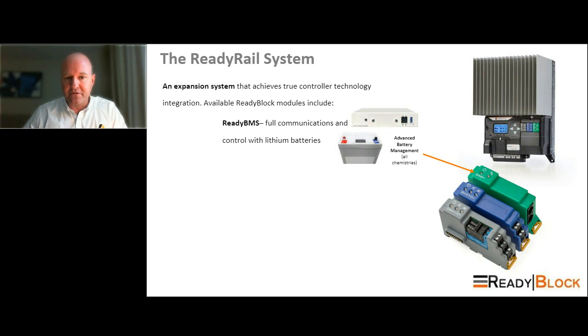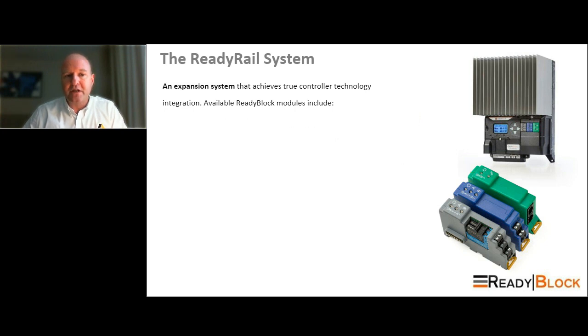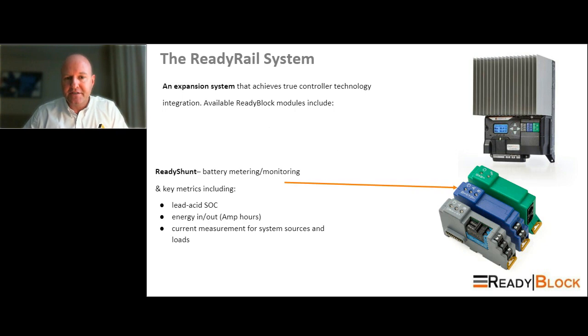Okay, so that BMS block is the one that's going to be available at release. Another one that will be available at release is the Ready Shunt, and this does take some of the battery capabilities but turns it in a more general purpose direction towards lead acid batteries, so you can provide state of charge calculations for that technology as well.